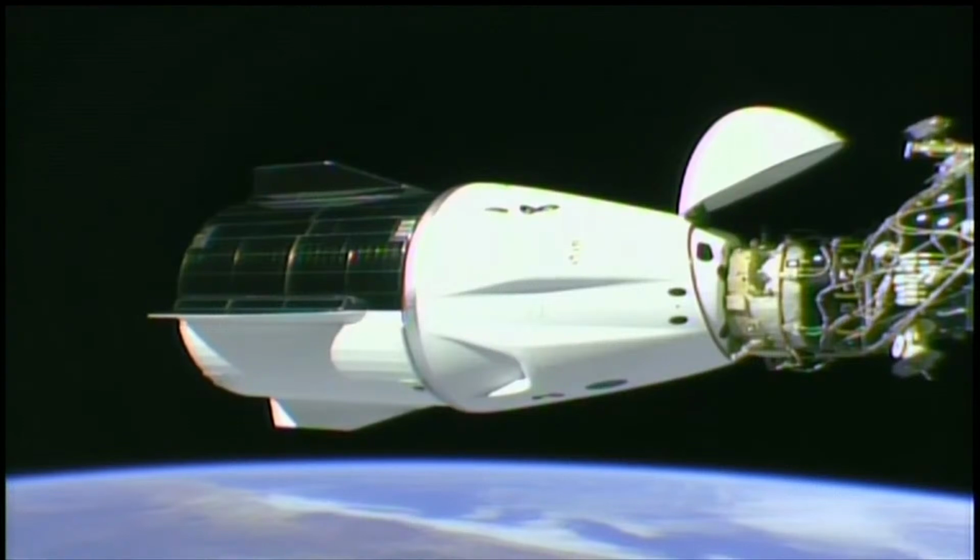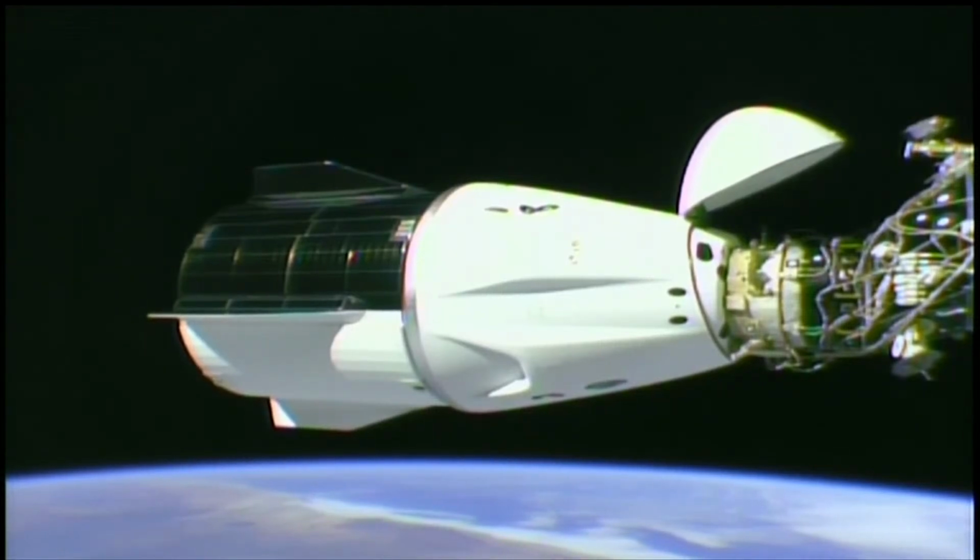SpaceX Dragon turning around. Go ahead, Dragon. The driver for expedited ingress is not as strong as necessary. It's just, we don't have to go crazy. Copy that.